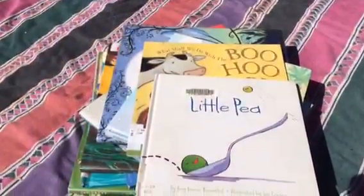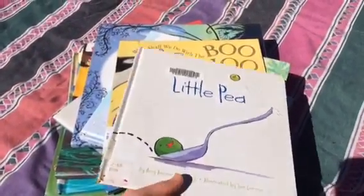But I figured I would take another video while my toddler is sleeping. Hopefully she stays asleep for the whole thing. And I will show you which books we got from the library last time that we'll be returning, which were awesome, what I loved about them, and which ones we will never get again. Alright, so here are our books.